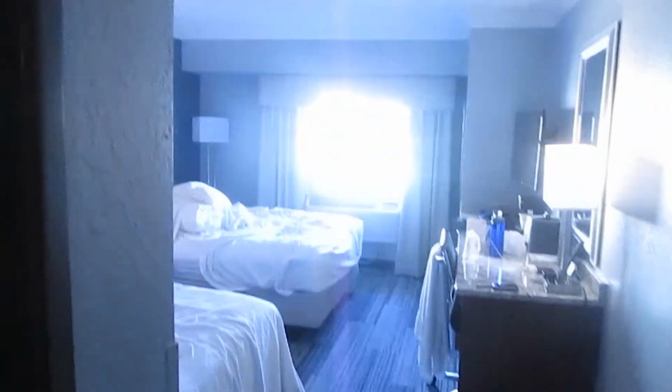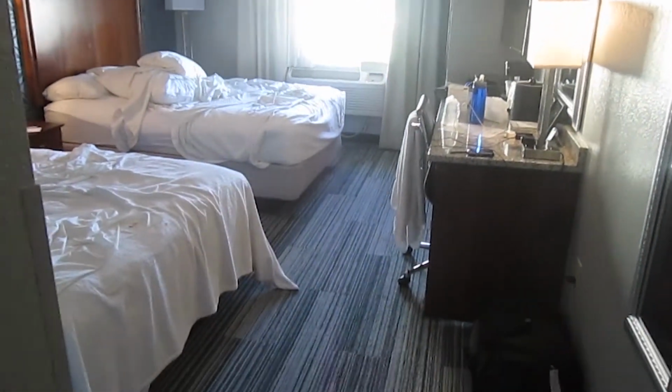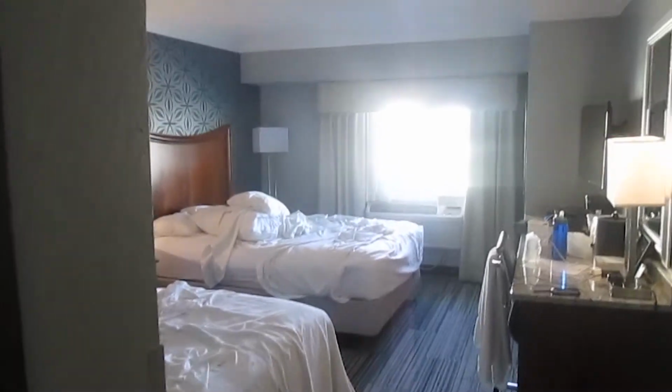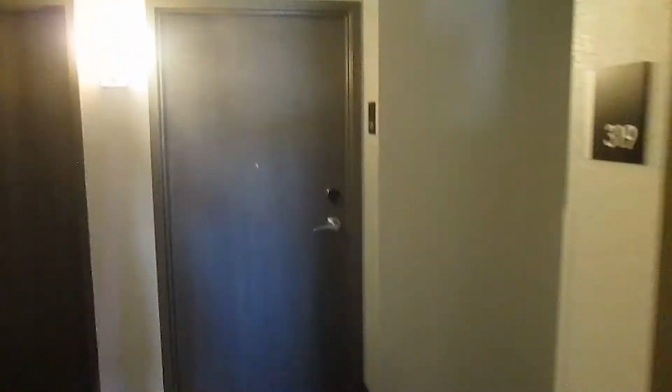Got the newer magnetic locks. Obviously this has been renovated recently. And here's what the room looks like during a midstay. As you can tell, interior corridors. Door's very slow.